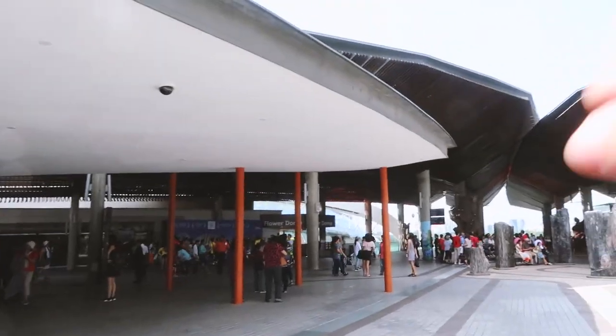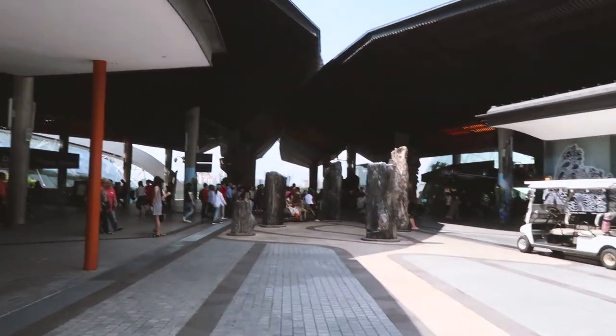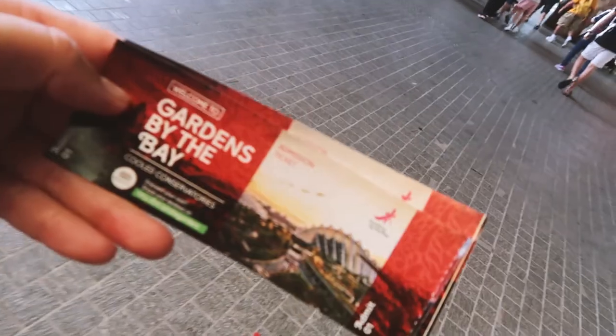Okay, here we have two options. There's the Flower Dome and the Cloud Forest. I think you pay for both of them. I'm not sure. I'm going to go and find out. We've got our tickets. We're going to go in the Flower Dome and the Cloud Forest.